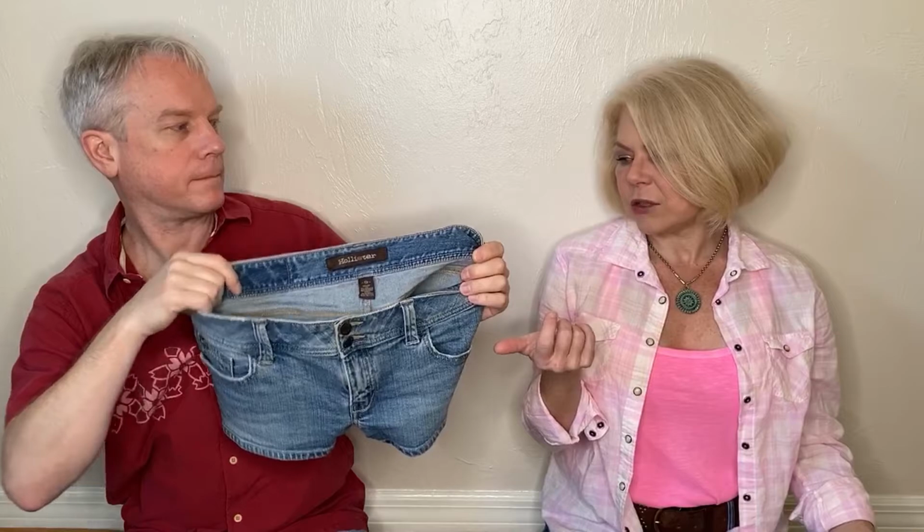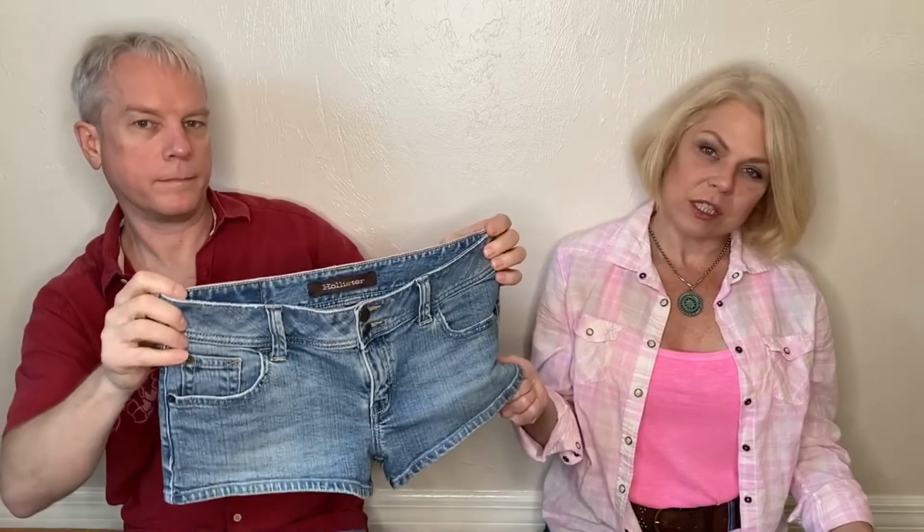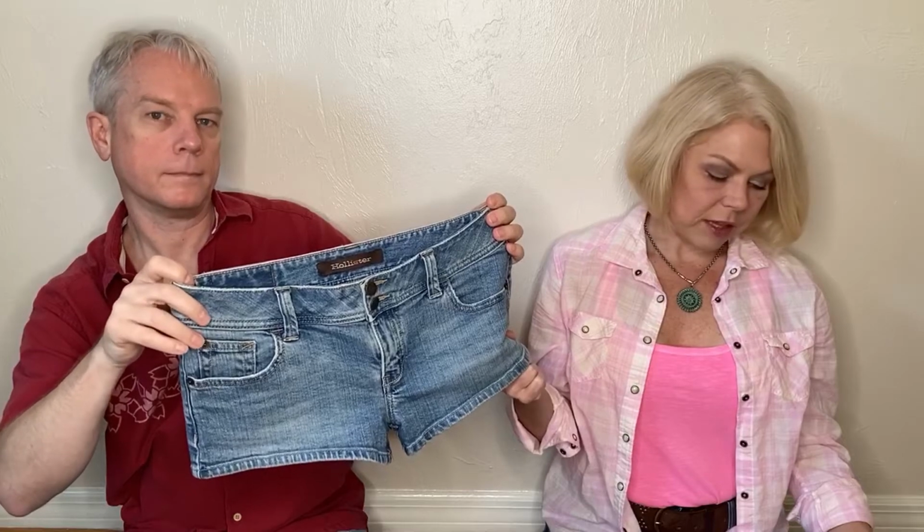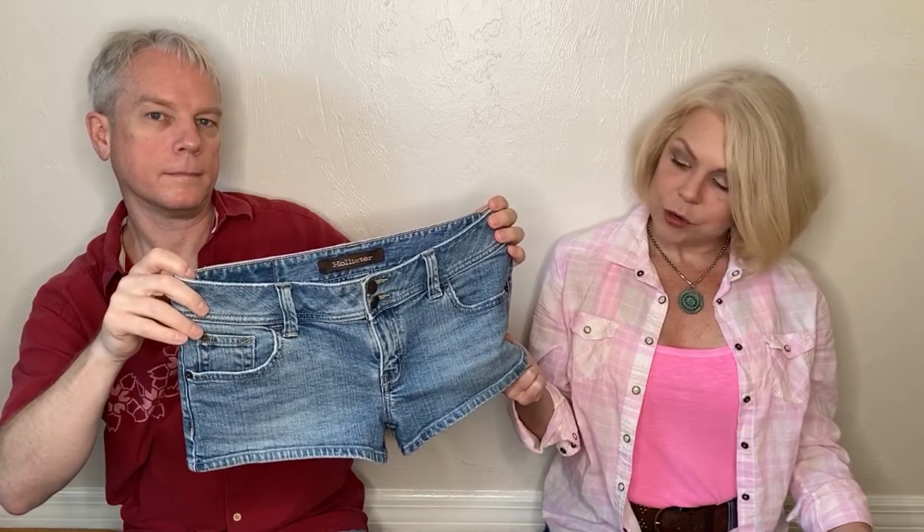I think they're kind of cute shorts. They don't have the raw hem, which is also popular. And because of the brand, I don't think they'll do well. They're about $40 new, and I think we could get $8 for them. But still, I think consignment will take them, and Sunny will have a great time this summer in those shorts.